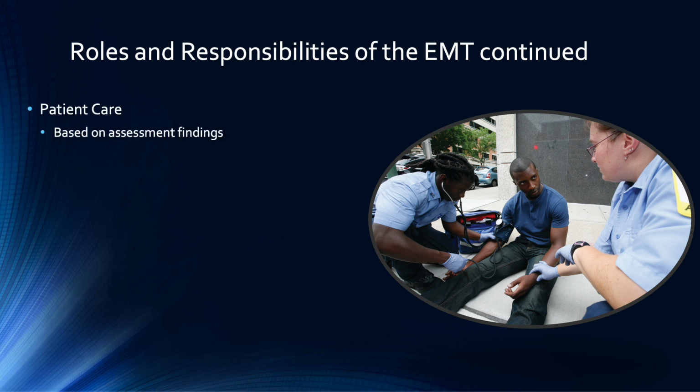Your next role and responsibility is going to be patient care. Now that we've made sure the scene is safe, we've played nice with others that came, and we've assessed our patient, we now have to take care of them. Part of why assessment is so important is that everything we do for the patient is going to be based on that assessment. Based on the things that you found, whether it's measurable findings such as blood pressure and heart rate, or more signs and symptoms, things that we see or the patient says, all of that is going to go into what we actually do to care for the patient.